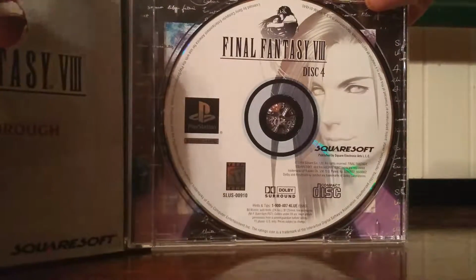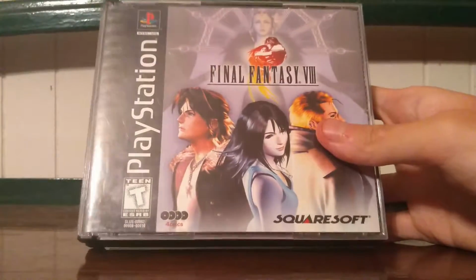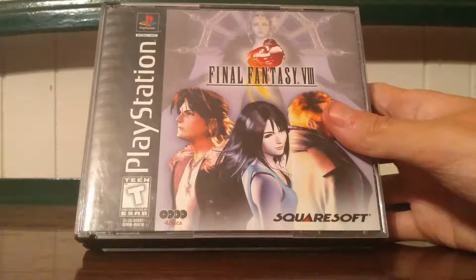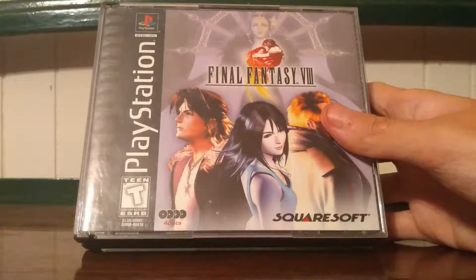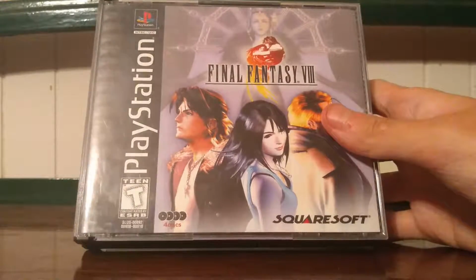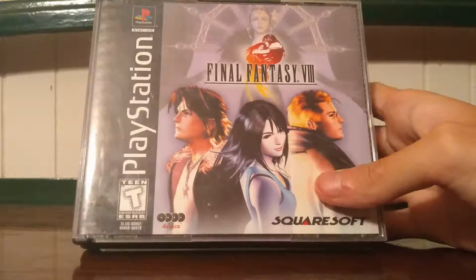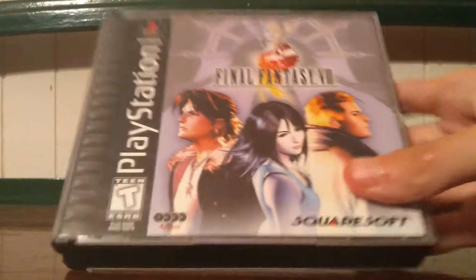I actually do have the strategy guide for this, the actual strategy guide for the game, but it is nice to have a mini walkthrough that covers the first part of the game, and then you're on your own. But yeah, I still have yet to actually complete the game. I would like to get to it at some point in time, but right now it's not super high on the priority list.